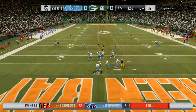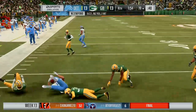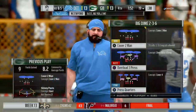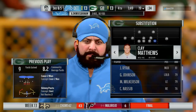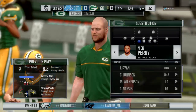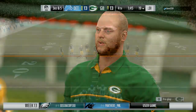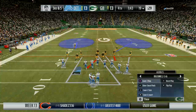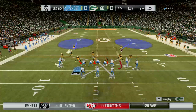On 2nd down, here's Stafford. Looking left side, he's got it, complete. And he'll be about a full yard shy of the 20 at the 19-yard line. And they'll get 9 there as that sets him up better for 3rd down. The Lions on 3rd down, not so hot, 2 for 9 to this point. This will be 3rd and 5.